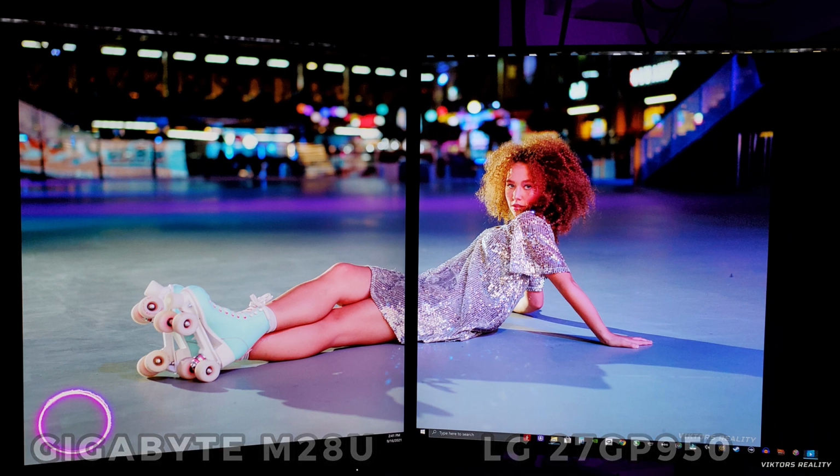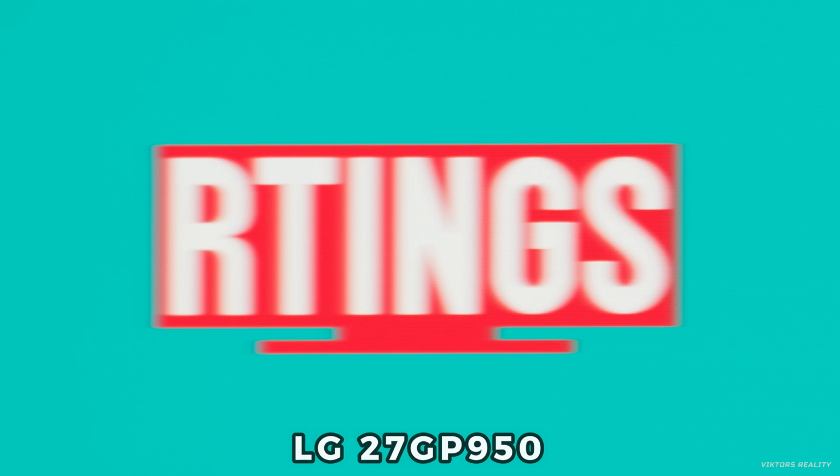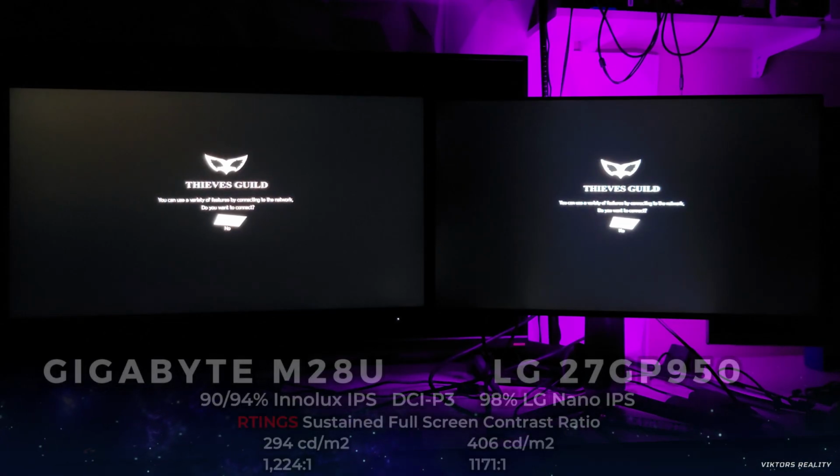So I'm going to show you here both ratings.com's refresh rates at max hertz on the M28U versus the LG's max, and 60 Hz on the M28U versus LG's 60 Hz. And this is my UFO test from my camera. They look super similar. You can see top-notch quality on both IPS panels. The M28U gives the LG GP a run for its money.